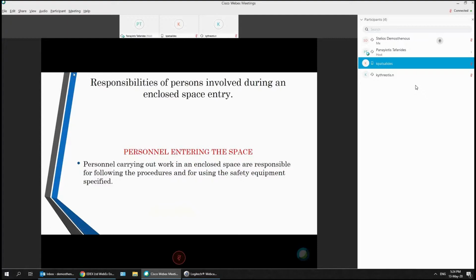Personnel entering the space and carrying out work in the enclosed space are responsible for following the procedures and for using the safety equipment specified. So further below, we shall specify what precaution measures have to be taken and mostly the safety equipment they need to use.